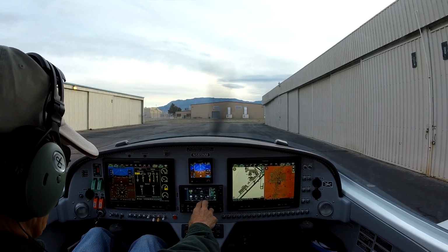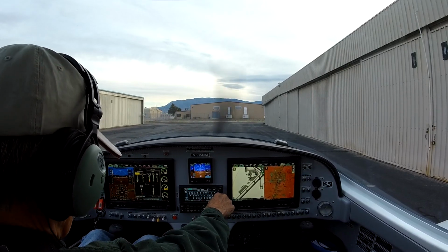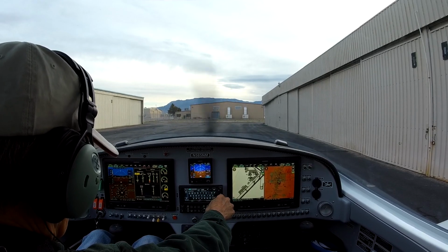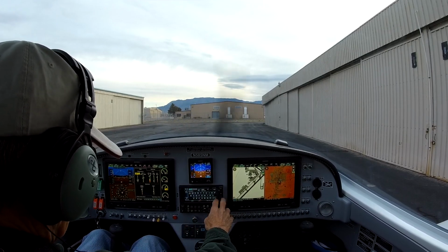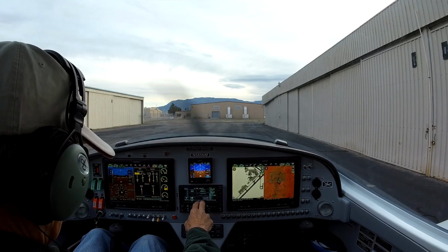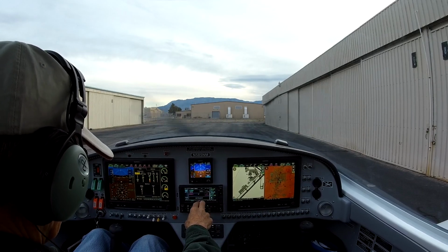And the way to do it is we'll load the procedure, approach, go to the airport, and it's KBR. We'll go for the visual 2-1. We'll start out with that one, see how that works. Load and activate. Activate. Gives you a 3-degree glide slope.